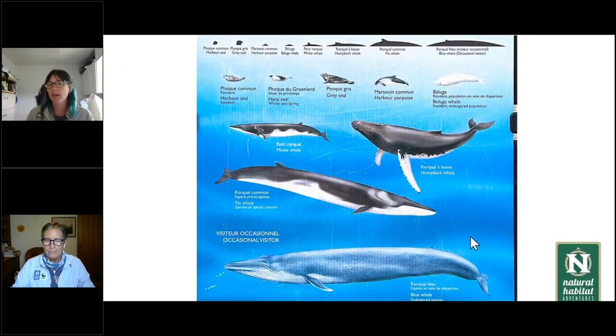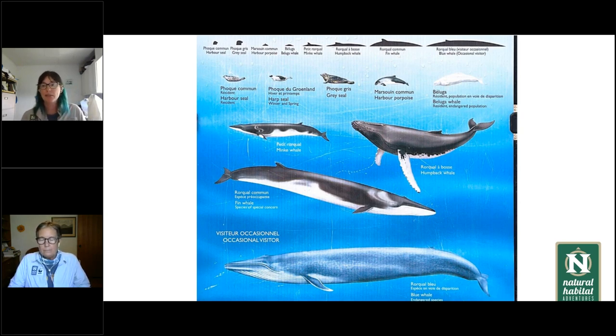Now, if you're wondering what you might see while you're out on the water, the St. Lawrence is home to a number of marine mammal species. These include cetaceans, like the whales, as well as species like seals. This image here is kind of our more common marine mammals of the area.